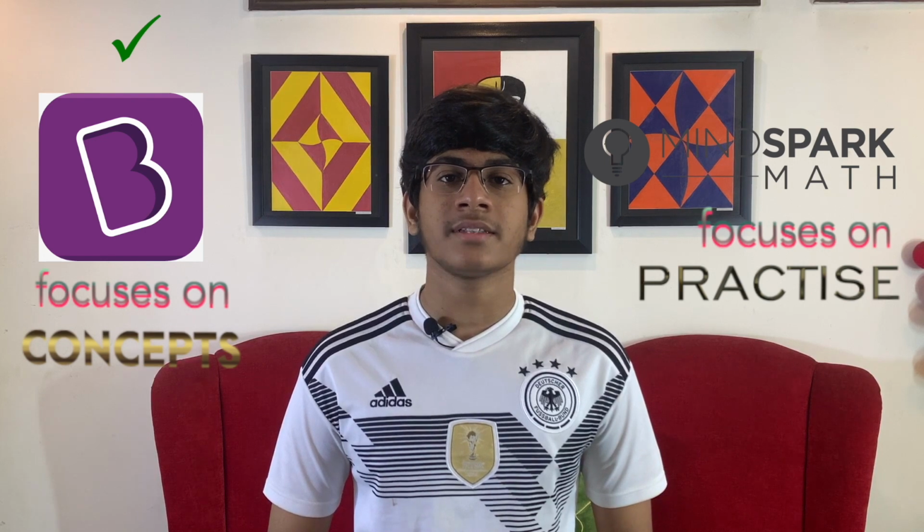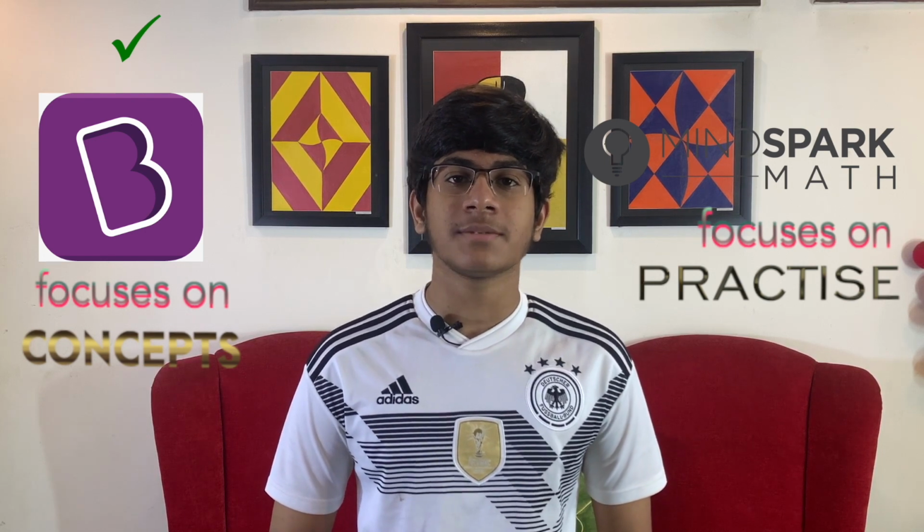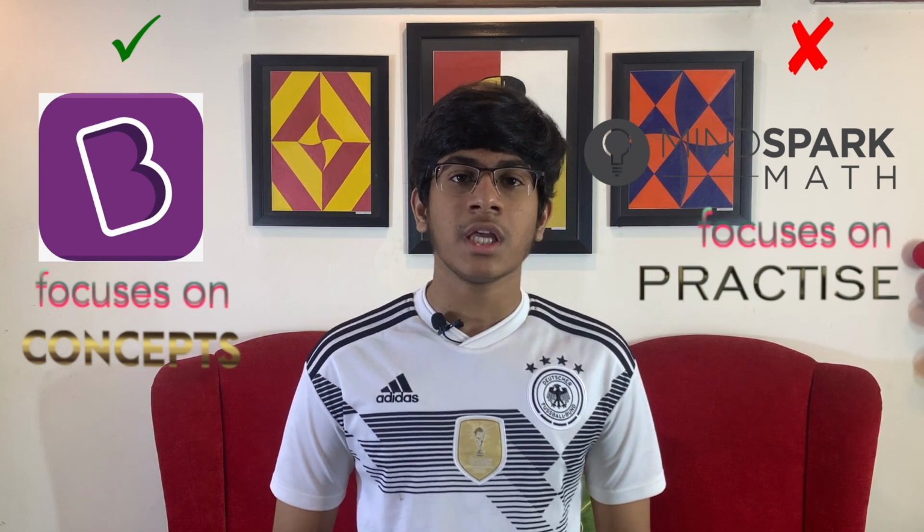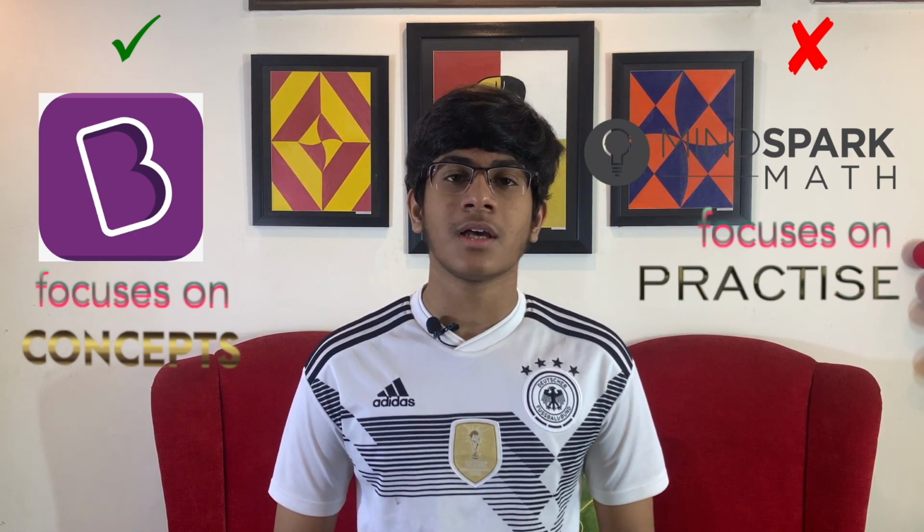But I still feel like Byju's wins in this category, as Byju's focuses both on practice as well as concepts, while MindSpark only focuses on practice and does not focus on concepts at all. So even in this category, Byju's wins. So there's a tick mark for Byju's and another loss for MindSpark.